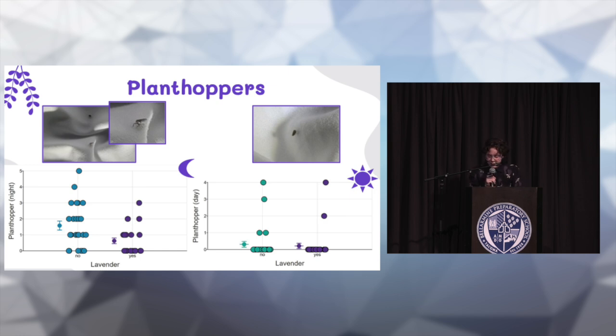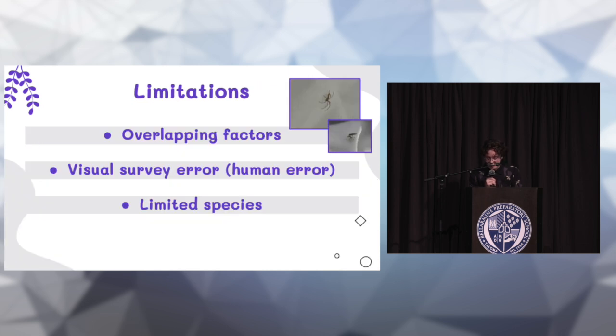Plant hoppers were incredibly more abundant at locations without lavender, which suggests that they might be deterred by the plant. However, it's hard to tell because the spiders might just be eating them all. This was actually one of the major limitations to this project.